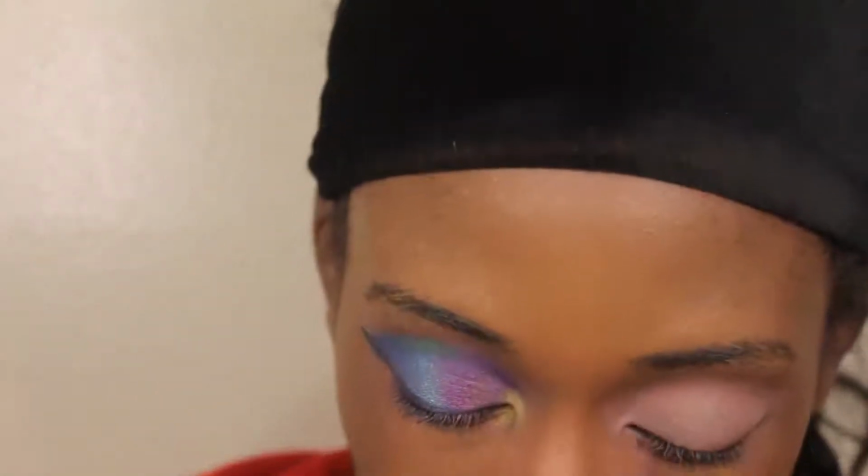Okay, so I started off with the blue on the end instead of doing, I think last time I did purple, green, blue in the LA Girl one. I think I did it. Like I said, I'll try to remember to link it up there. I honestly don't remember what I did, but yeah, I'm gonna start off with the blue this time.